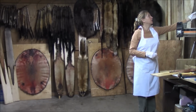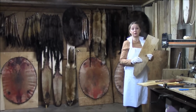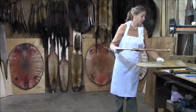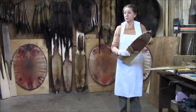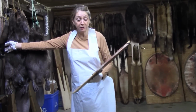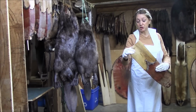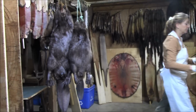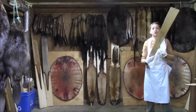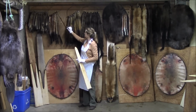Okay, so a lot of people use wire stretchers. We use board stretchers. The stretcher is something you put the animal on and you stretch the animal over it. This happens to be a muskrat board. So here's a muskrat that has been skinned, and then it's been put over this board to dry. This one's just about dry, it's ready to come off the board. And we have a board stretcher for these guys here.